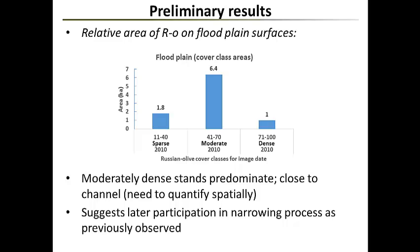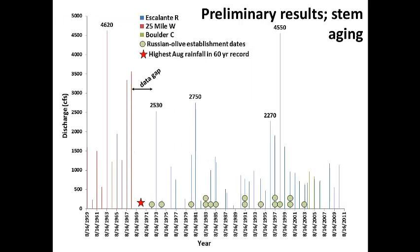I intend to quantify the average distance of Russian olive stands relative to the channel. Did some quick aging of Russian olive. There were Russian olive in the 70s, but there was a pulse in the 80s and another pulse in the 90s. I intend to do more extensive aging in the future, and if we can nail down a pretty good age distribution of Russian olive, we might be able to pinpoint if there were specific hydrologic events that led to the establishment and spread of these trees.